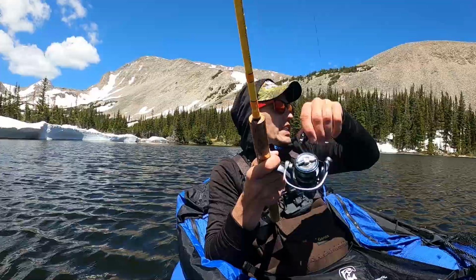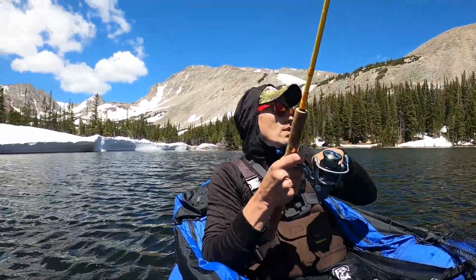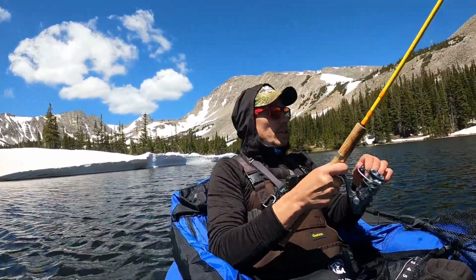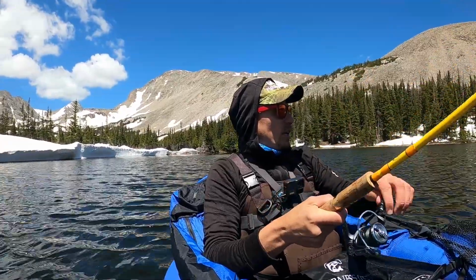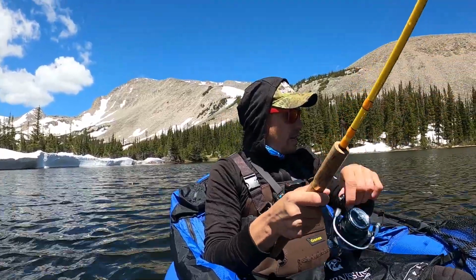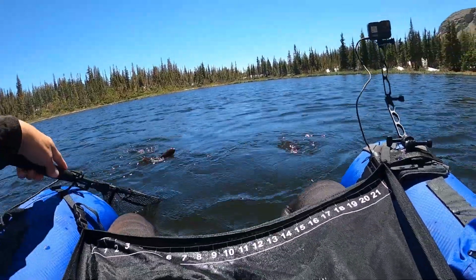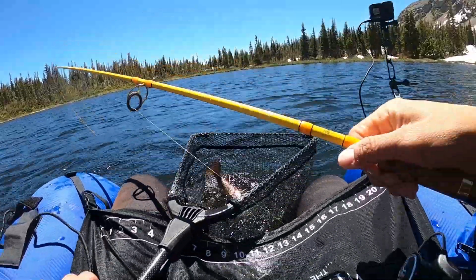There we go. Jeez, that was a hard bite. Wow, that was an aggressive one. I literally just let it rest for a little bit while I was drying off my hands. Picked it up, gave it one flop, one jig. Wow, what an aggressive strike. Yep, another nice one. Probably a medium size for the day we've been having so far.